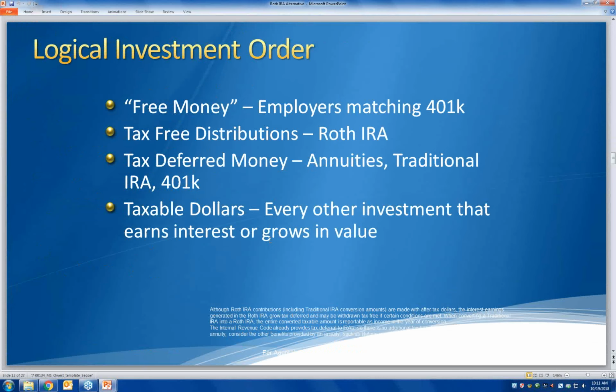When you think of investing, you think, gosh, invest in my 401k, my employer matches that as quote free money. You get tax-free distributions with a Roth IRA, tax deferred money, whether you're looking at a 401k, an IRA, different annuities, and then of course taxable dollars with every other investment that earns interest or grows in value. Those monies are taxable.